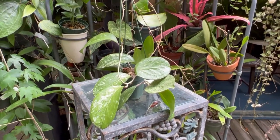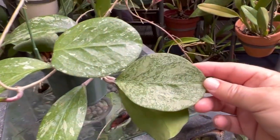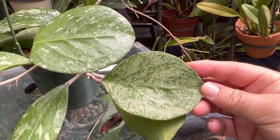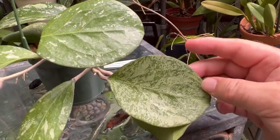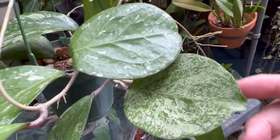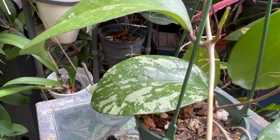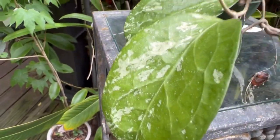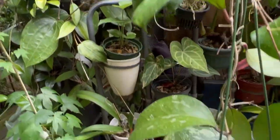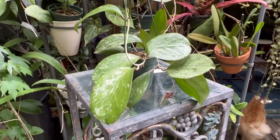The first one I have for you today is this Hoya Michelle. Once in a while it puts out really stunning, almost completely silver leaves. This is like 75 to 80% splash. Then it gets some that are splashy but not as crazy splashy as this one here. And then you have some more intermittent ones, and then it may skip a couple that are almost all green, but then it just puts out more of these really splashy leaves, and that's pretty typical of Hoya Michelle.